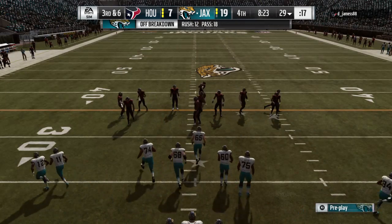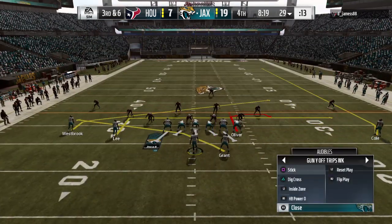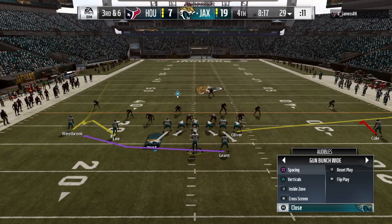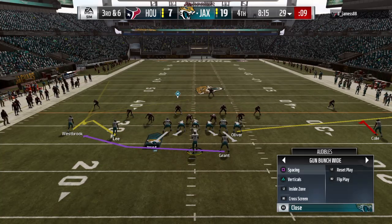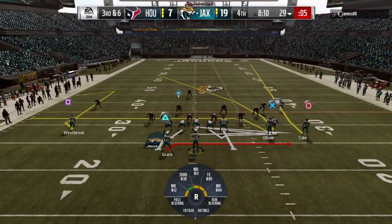Tempo, tempo, tempo. 41 Mike, right here, 41 Mike. Be alert, be alert. Let him know. Let's go, great.